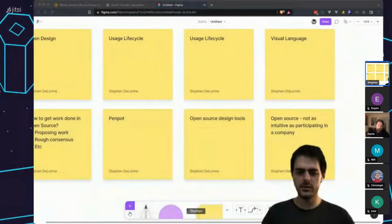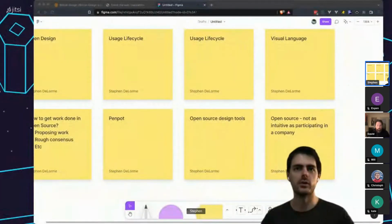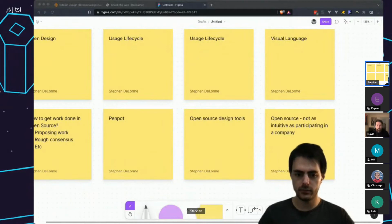I don't think the designs made it into the presentation yesterday, like the early stuff. Yeah, we showed it in the. Okay, I remember seeing the sticky notes. I just didn't remember seeing the other stuff. Yeah, those are really nice looking.